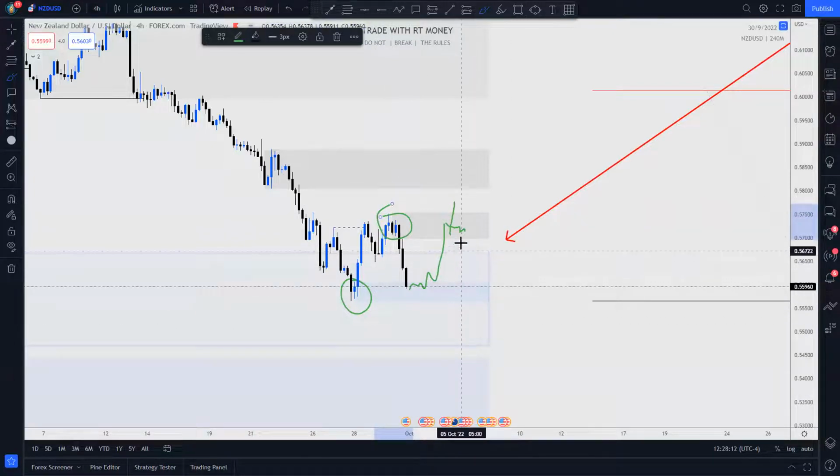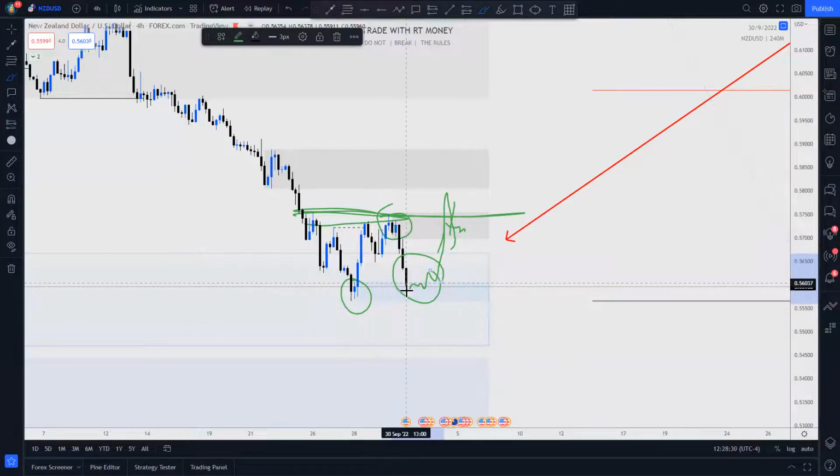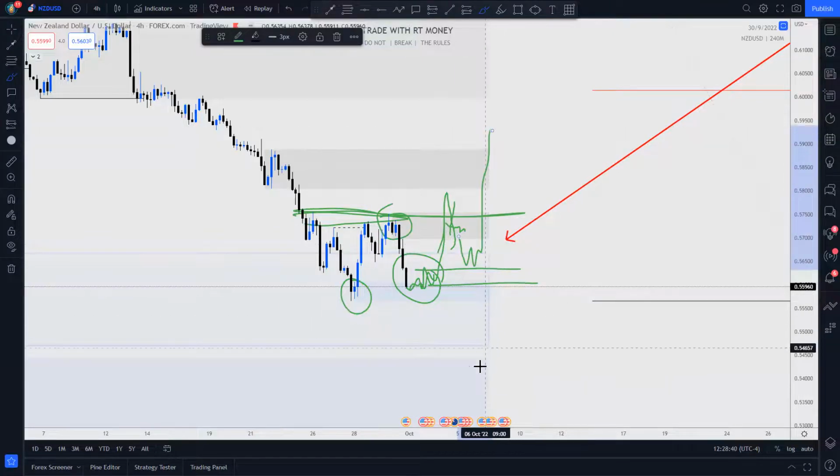I am bearish. I am looking for shorts. Make no mistake about that. If price gives us a break of internal structure to the upside, which would be here, if price gives us a break and close above that, I will definitely, my eyes will come back down here, and I will be looking for the bullish zone that is left here. The bullish order block there, and I'll be looking for price to continue higher.